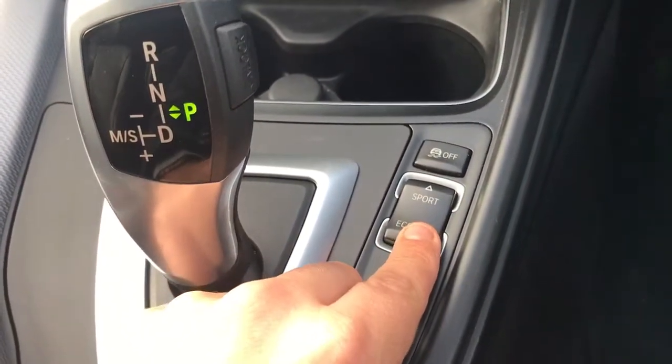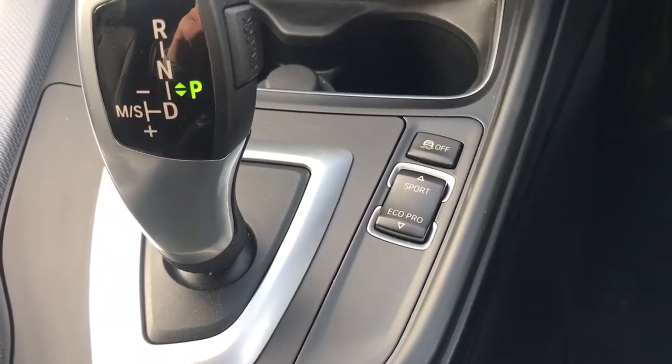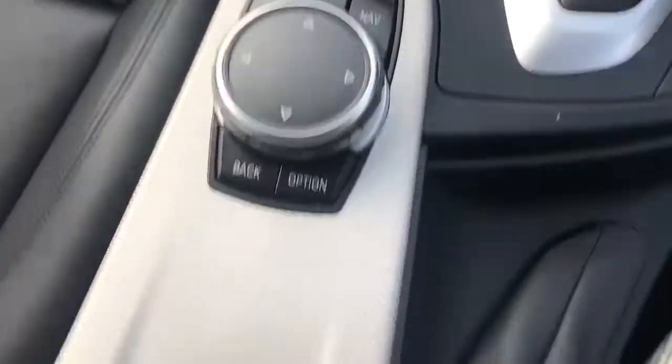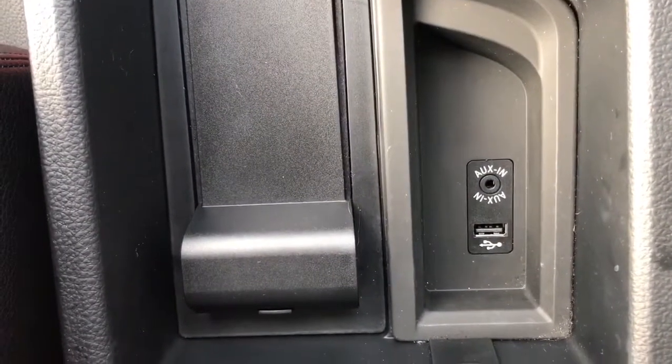Similarly, you could go down to Eco Pro, in which case it's a much more docile drive, much better for traffic conditions, for example. The iDrive system we've already been through, and then in the central armrest we've got the USB and auxiliary socket that I mentioned a moment ago.